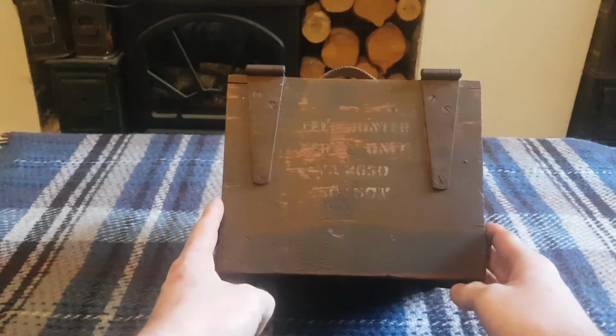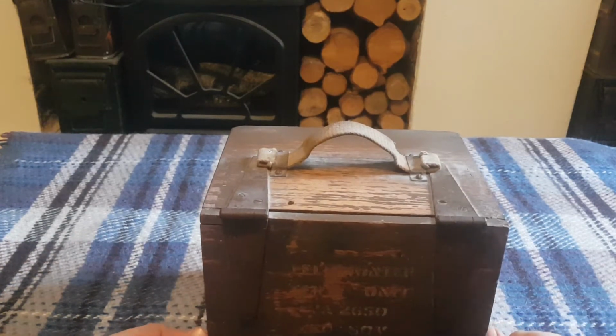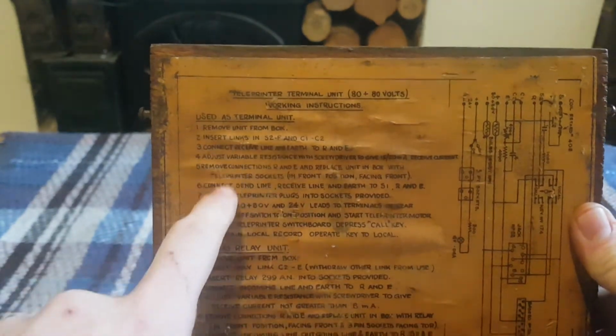It doesn't look like much as is, just a standard little box. But when you open it up, it's when you get the real cool thing. We've got all the information. Inside here, there would have been a telegram unit. And inside here, we've got all about it pretty much. How to use the terminal, all the instructions.